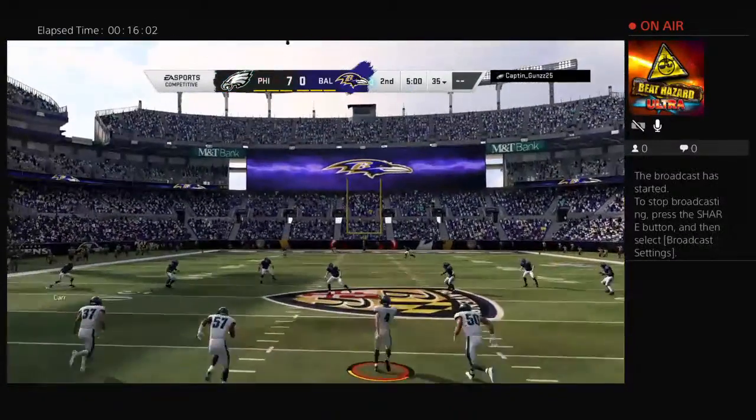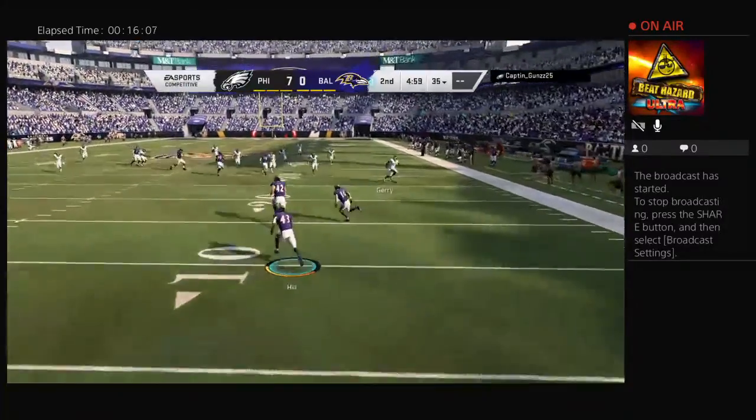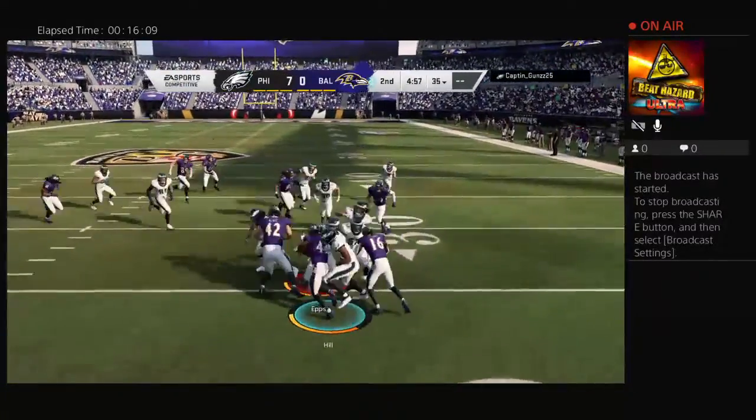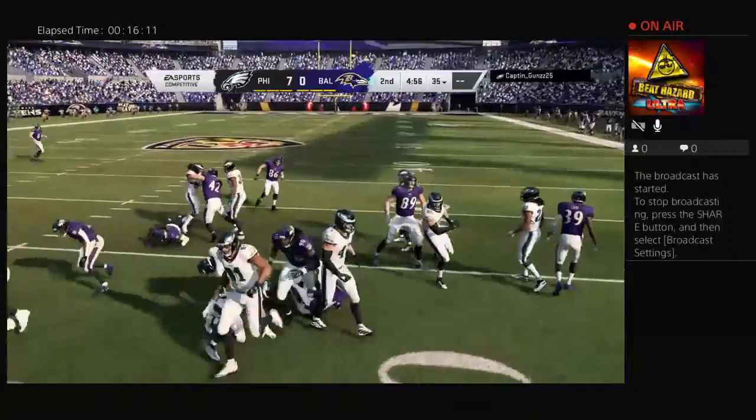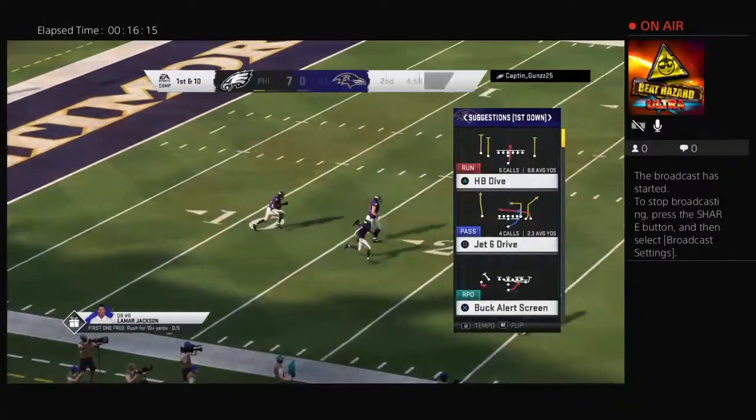Elliott now to kick this one away. This will be taken in at the 1. And not a bad return here. He gets it out to the 25-yard line.